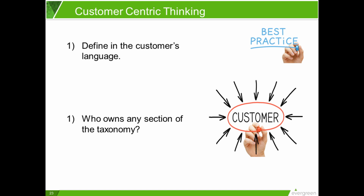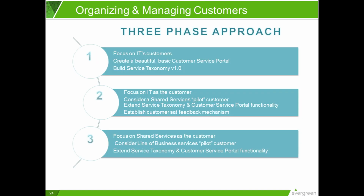The key to this is remembering this principle. The owners of any section of the taxonomy are not the providers. The owners of that section are the customers.